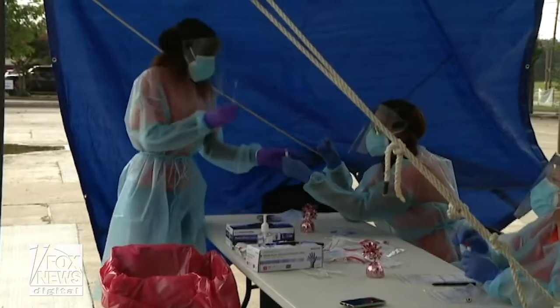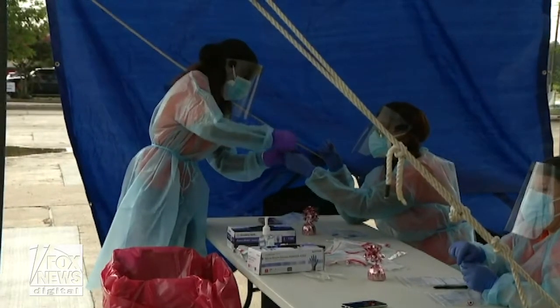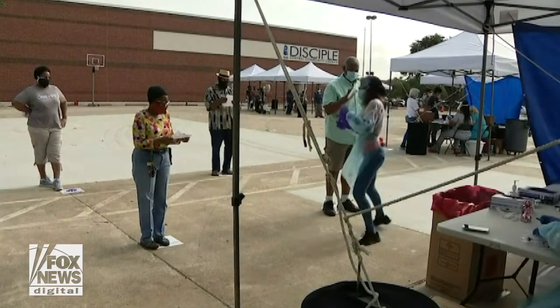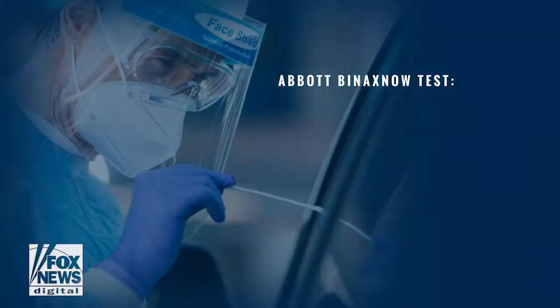The rapid antigen test looks to see if somebody is currently infected. So it detects actual virus that you have in your nose. And so the test is a yes/no whether or not it detects the virus.